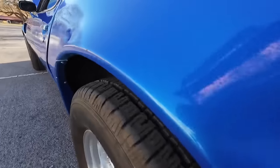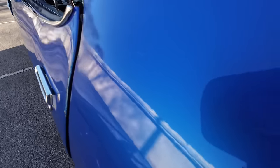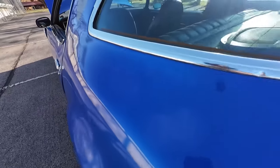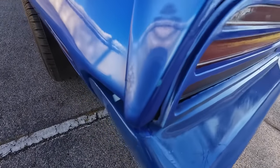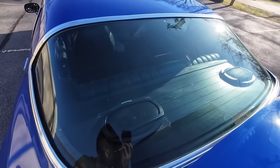Of course, we all knew paint was weak on this car. The price reflects that. Little bubbles there. Right, little bubbles in the paint in the back here. Chips. Back windshield's not bad, a little scuff in the middle. Scratch right there.